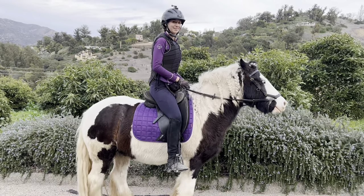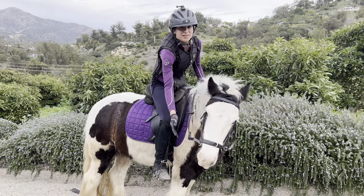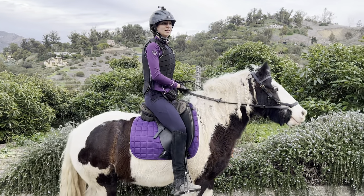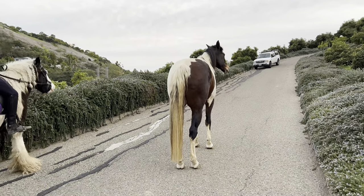Exciting experience. I was trying to get MOONPIE to go past the ATV that was on the road home, and he was really nervous, but he was going. And then the dog started barking, and he lost his bark.